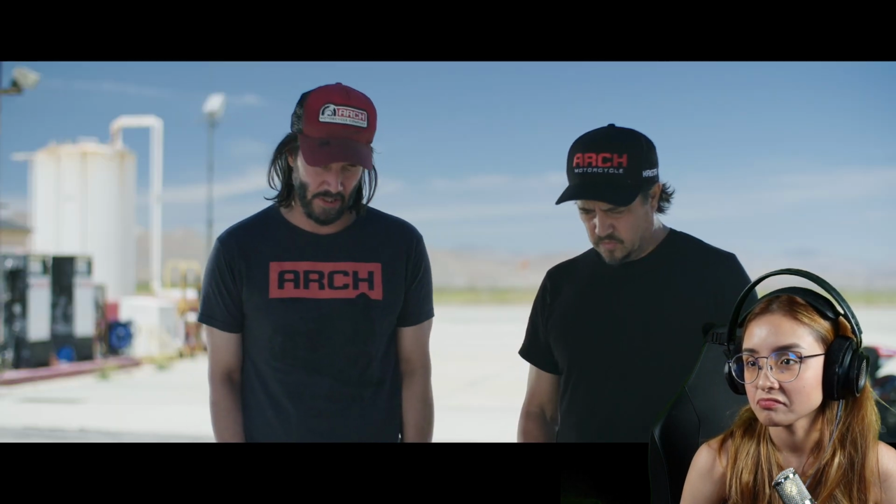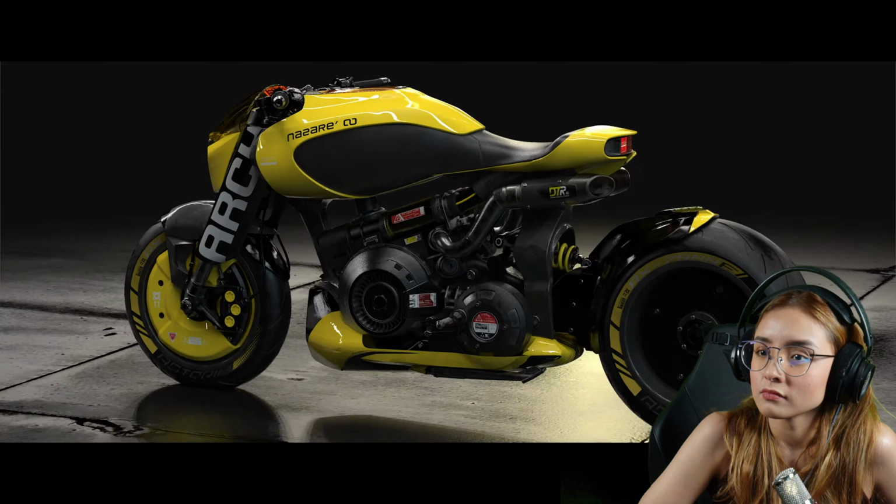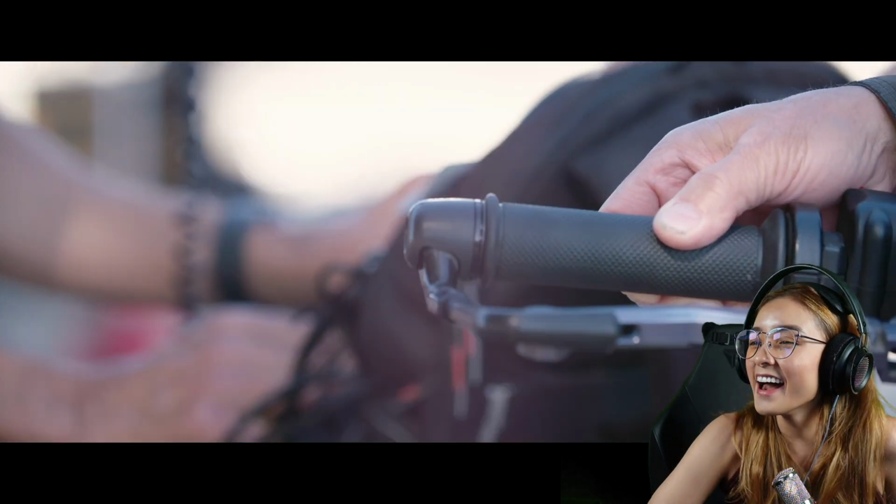When CD Projekt Red approached me about doing Cyberpunk 2077, they also spoke about integrating Arch Motorcycle. I guess people who worked at the company were fans of Arch Motorcycle, and so they broached the idea of creating a specialized Cyberpunk 2077 version of the Arch Motorcycle. And I thought that was a very fine idea.